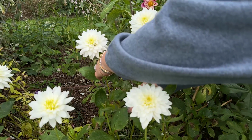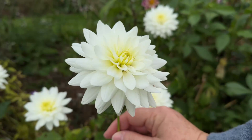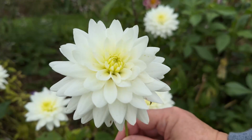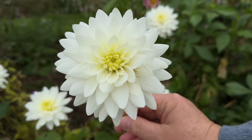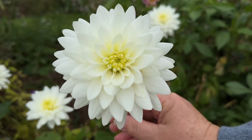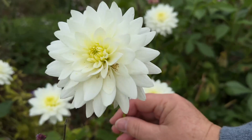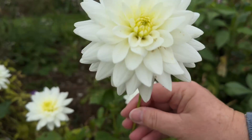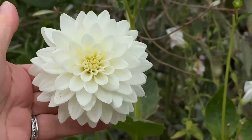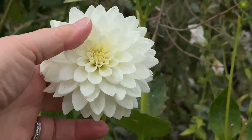So I'm going to cut one of these now so that we can take a closer look. So this is Karma Martin Swan, and you can see what I mean by it being a more flat dahlia, and I do think that it's definitely got more yellow in the centre than green, but maybe when we compare them we'll see that in fact they're all very similar. As the flower ages, this green centre will go, it will turn more white, like this one here. So they don't stay that green colour the whole way through, they will eventually lighten up considerably.